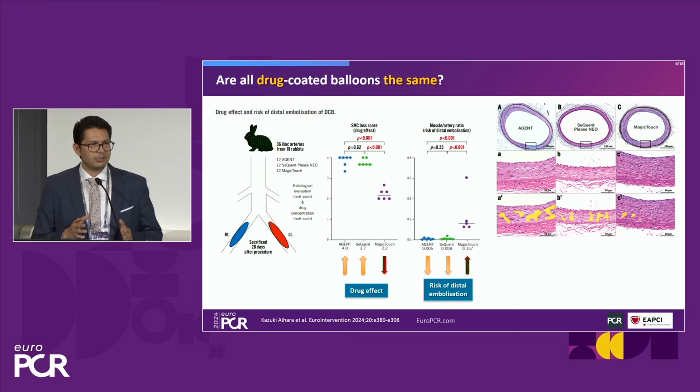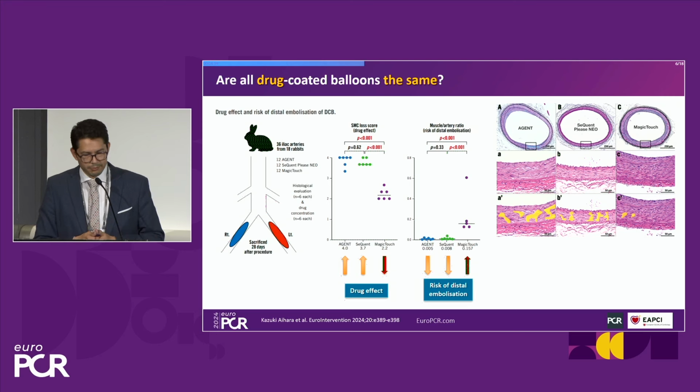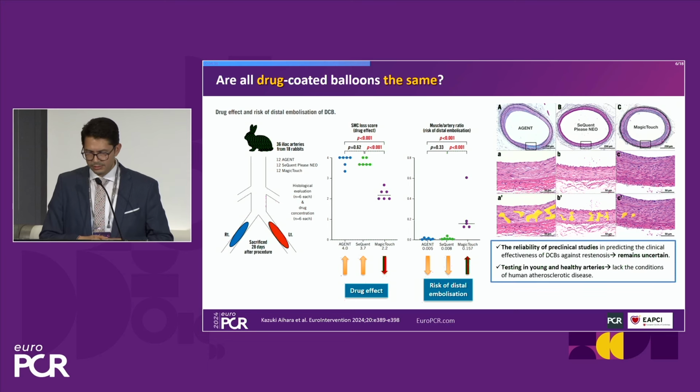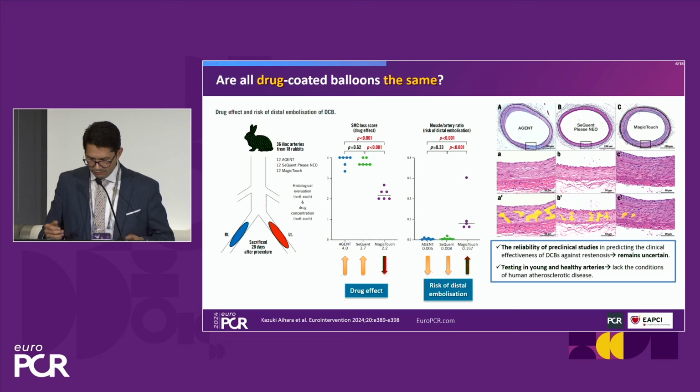So all the information that we can get from the histopathology analysis and tests gives us a hint of how this device will behave in a clinical scenario. But even with such nice papers and nice research that you see on the screen, there still remain uncertainties or open questions when you translate this data to the clinical scenario. And this is mainly because all these devices have been tested in young and healthy arteries of animals. So they lack the condition of human atherosclerotic disease, and this is a big issue.